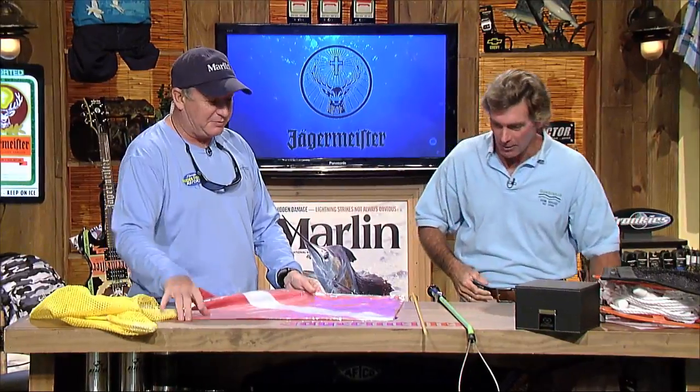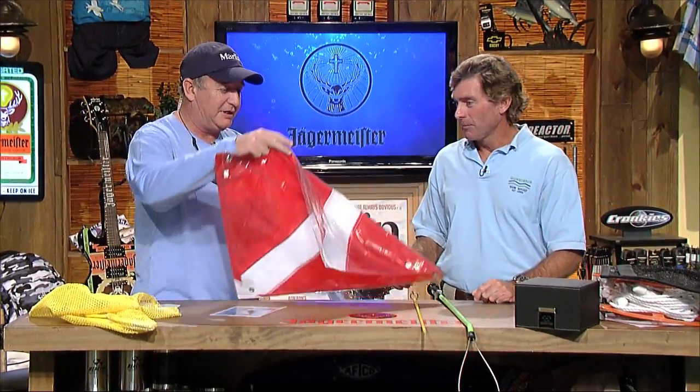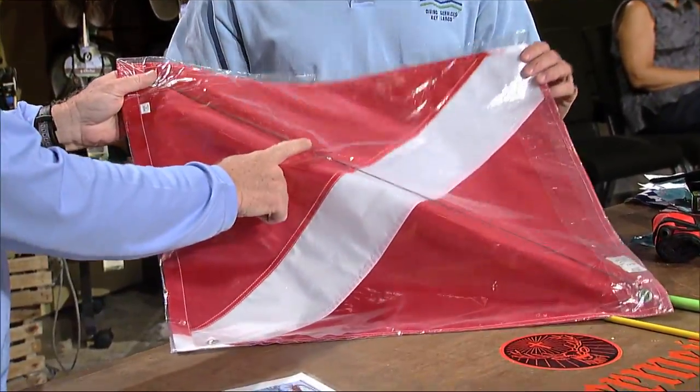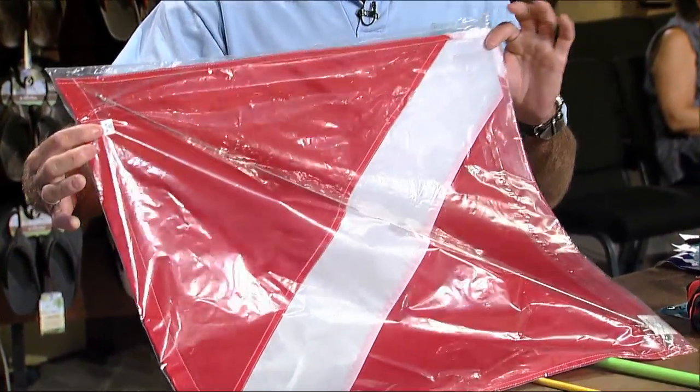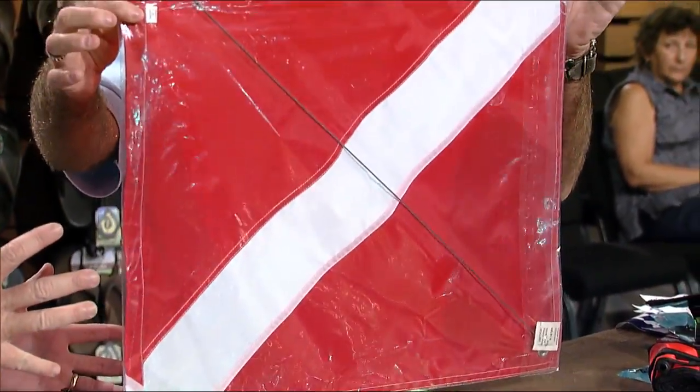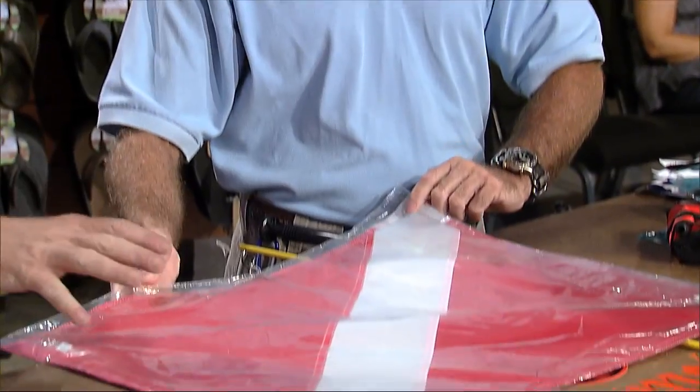And this is one of those flags we're talking about, a dive flag, obviously. You got to fly the flag. And it has to have a stiffener in it too, right? It has to be of proper size. Regulated flag is 20 by 26 inches. That's this one right here. Anything smaller than that is no bueno.